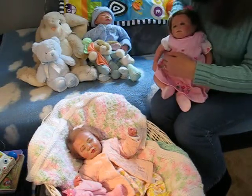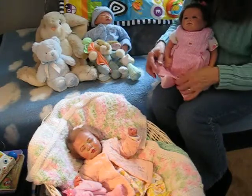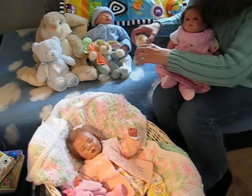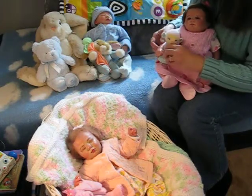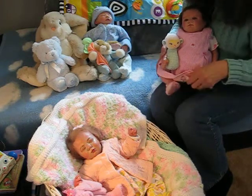And she's wearing some little satin pink shoes. So anyway, I thought I'd talk while I'm holding little Elizabeth. And yeah, I've been a busy mommy with all these babies. They keep you busy. Thank goodness they don't cry or anything like that, because they're sure fun to have.